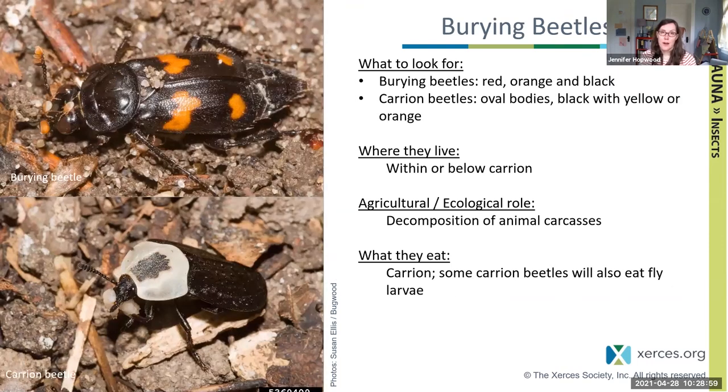Our next group of beetles are the burrowing beetles. This includes two groups of beetles. The burrowing beetles that you see at the top have more elongated bodies with red, orange, and black coloration. And then there's a group related to them known as carrion beetles, with a more round body that's more often black with a little bit of yellow or orange on its thorax. Both of these beetles feed on carrion. They're really experts at finding carcasses and can find them really quickly, identifying them from up to 2 miles away.